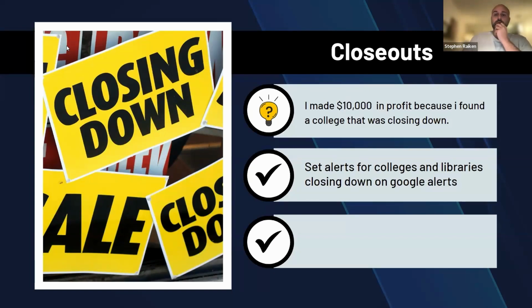There's probably about 100 colleges closed down a year, if not more. So just put colleges closing. You'll get a lot of emails of colleges closing for a snow day or something. But every once in a while, you get an email: college is permanently closing. Then you can message the president, the bookstore, or the library directly and say, hey, I'm a bookseller. I'm interested in buying your whole collection. And they'll sell them for 10% of market value.